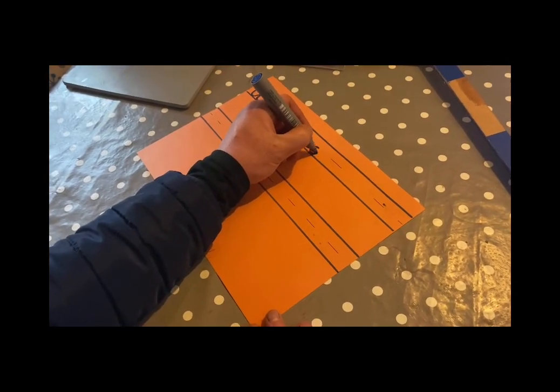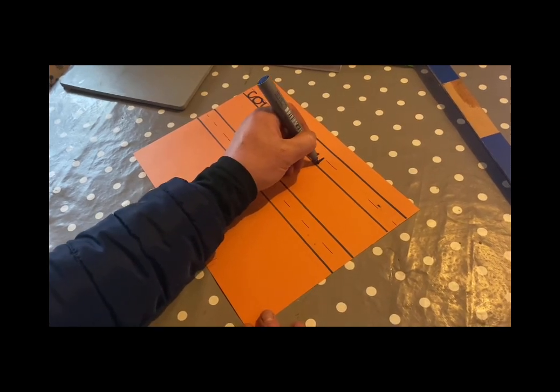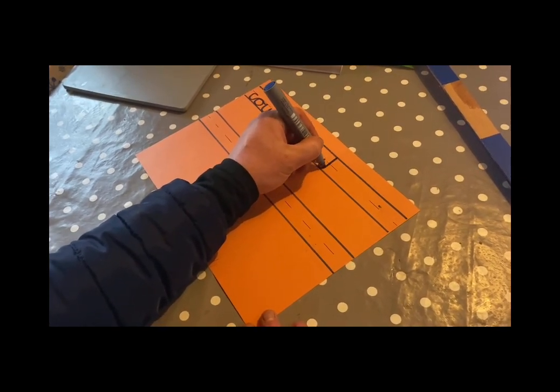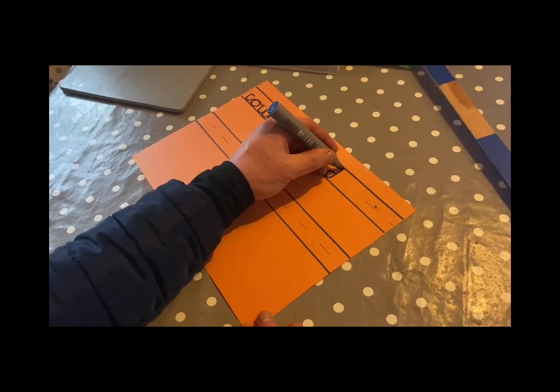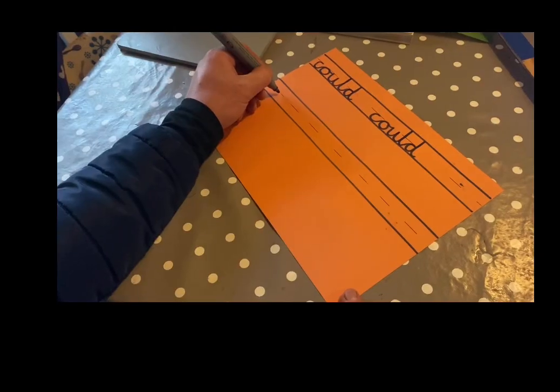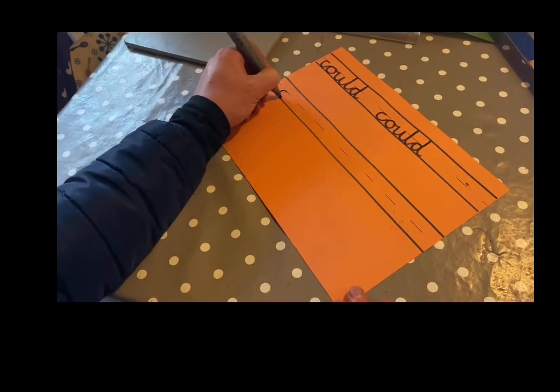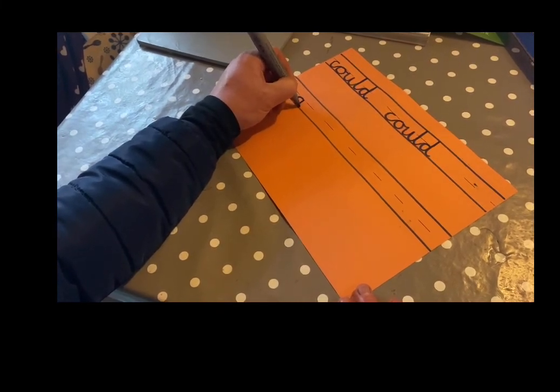Now, the Year 2 spelling that we're going to practice today is could. C-O-U-L-D. Which spelling rule can we use to help us remember that, I wonder? We'll come back to that in a moment. And the Year 3-4 word that we're going to practice is calendar.